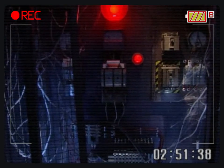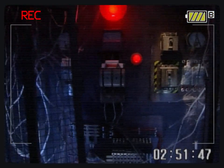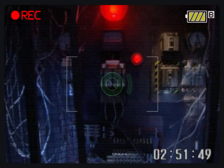Alright, so now we've gone from a slightly dark room to a slightly lit room. Not too much of a usefulness increase, but maybe there's something else over here we can mess around with.